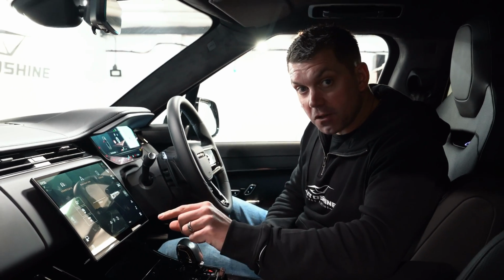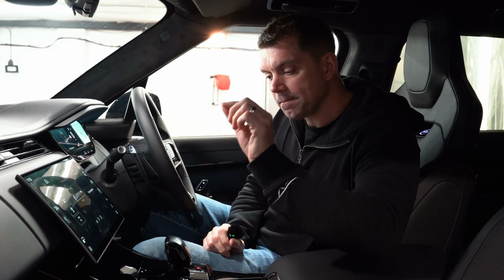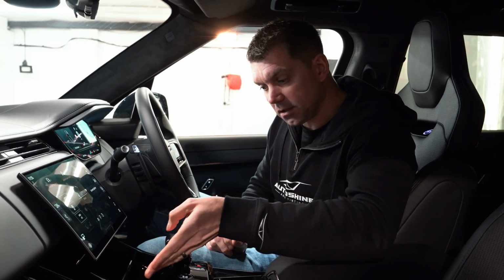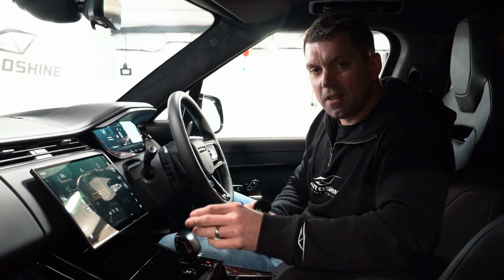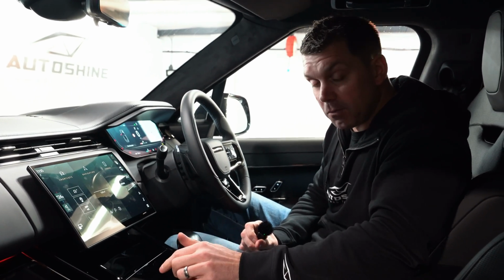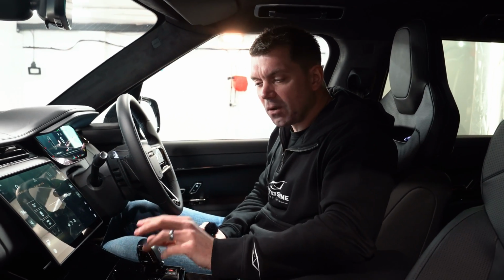When the new Range Rover Sport first came out, you had climate controls here. About a year ago, they got rid of them, and now you've just got another storage thing there, a hole where I think it's got wireless phone charging, but it's just too much plastic. They've even got rid of, and I hate this, the volume control. In the SVR, when you drive them, the volume control is just where you want it perfectly.